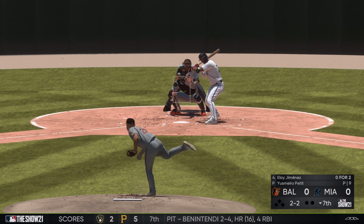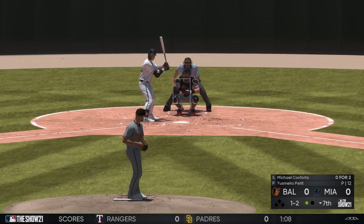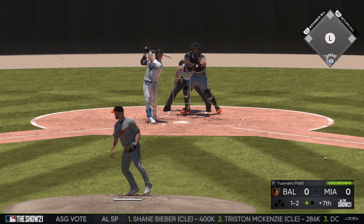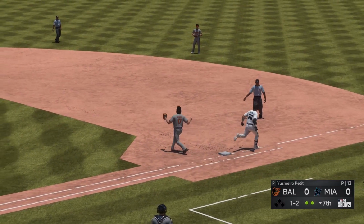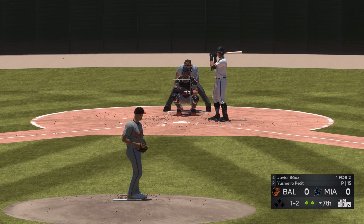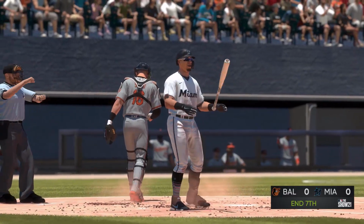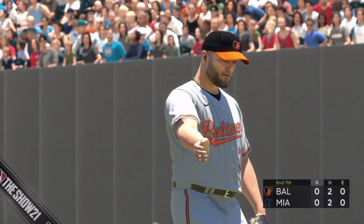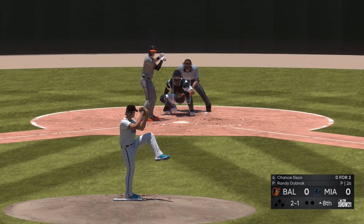We're back here for Eloy Jimenez, who goes down on the high fastball from Yusmeiro Petit. And that's out number 1 in the bottom half of the 7th. Here's Conforto up at the plate, looking for something from one of these big bats in this Marlins lineup, and it's not going to happen here. A ground out over to short for Conforto. Here's Javi Baez. He's 1 for 1 and 2 count, and he goes down on the slider away to end this 7th inning. We will be right back for the 8th and the 9th here at South Beach.